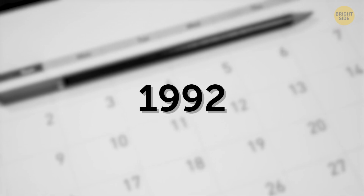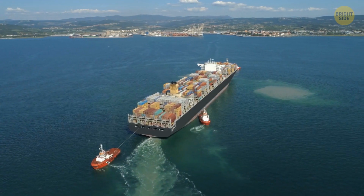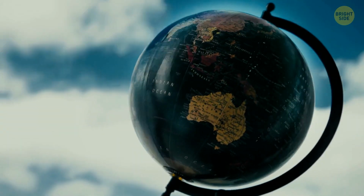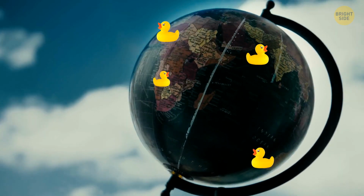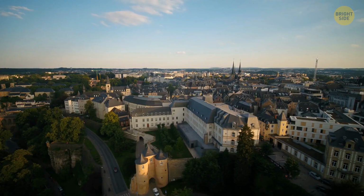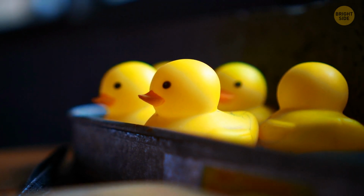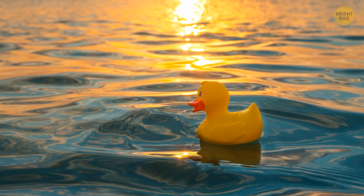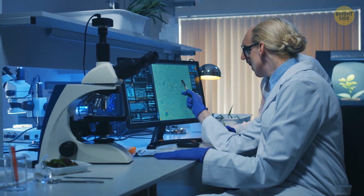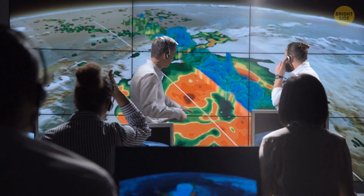In 1992, thousands of rubber duckies got stranded at sea after a large container ship that was transporting them was hit by a wave. As you can imagine, the ducks started popping up all over the world, in Hawaii, Alaska, South America, Australia, in Europe, and even in the Arctic. It's estimated that a couple hundred of those unlucky rubber ducks are still out there. Interestingly, they turned out to be very useful to scientists. Based on their movements, researchers can monitor the direction of water currents.